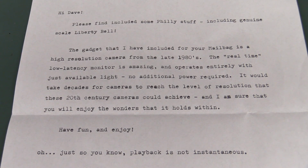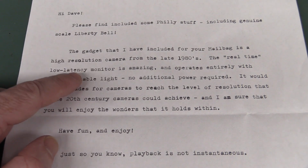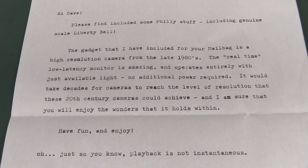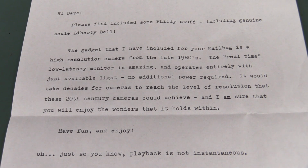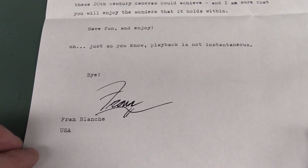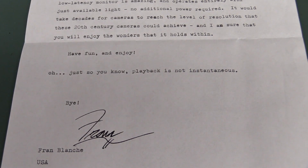Anyway, we have a gadget here. Yes, it is a high-resolution camera from the 1980s. The real-time low-latency monitor is amazing. We'll check out this low-latency monitor. And it operates entirely with just available light. It's incredible. Doesn't need any power at all. It took decades for cameras to reach this level of resolution that these 20th century cameras could achieve. And I'm sure that I'll enjoy the wonders that hold within. I'm sure we all will. Let's do a 2-minute teardown after we check it out. Thanks, Fran. She's from the United States of America. And playback is not instantaneous. Bloody 20th century cameras. I don't know.